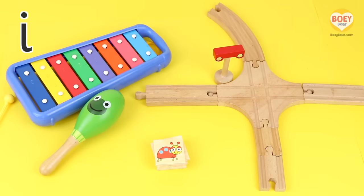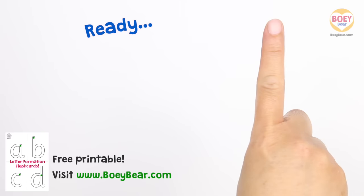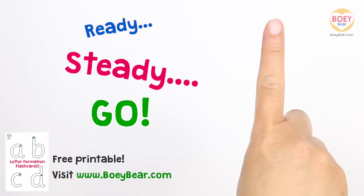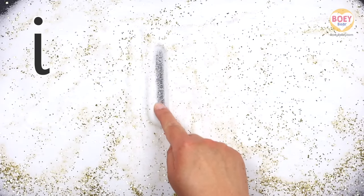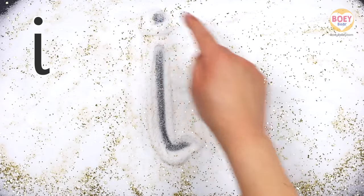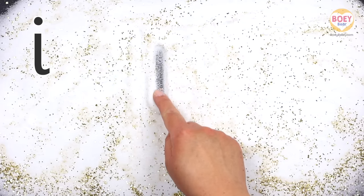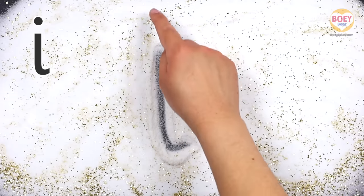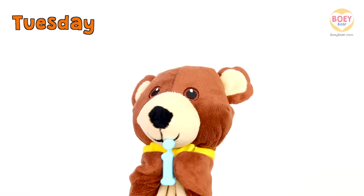Now let's learn how to write the letter. Get your finger up in the air and copy along. Ready, steady, go! Start at the top, go straight down and give a little flick and a dot at the top. Let's do it again, but a bit faster. Copy along with your finger in the air. Well done! So today's letter is... I.